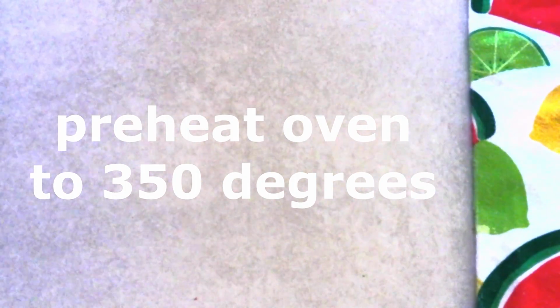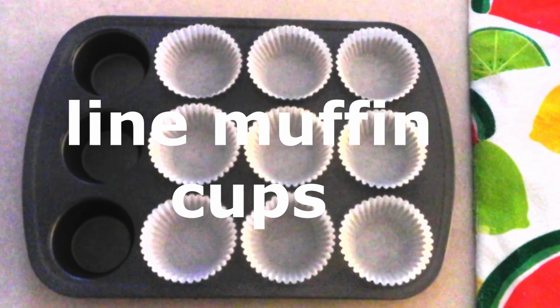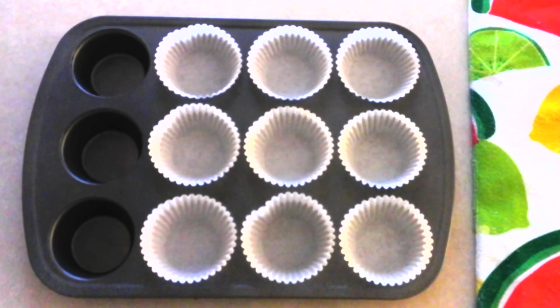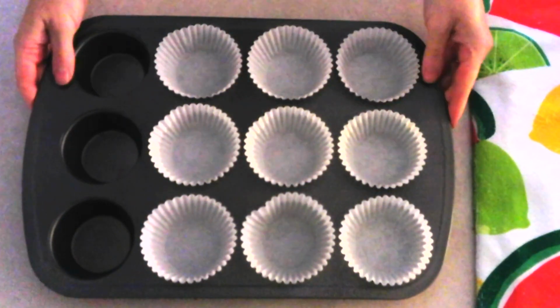Preheat your oven to 350 degrees. Line 9 muffin cups in a muffin cup tin with paper liners. Or if you don't have paper liners, you can lightly grease 9 muffin cups. Make sure if you do grease them, you grease them lightly. You don't want to go overboard.